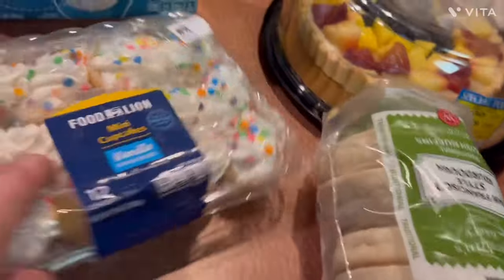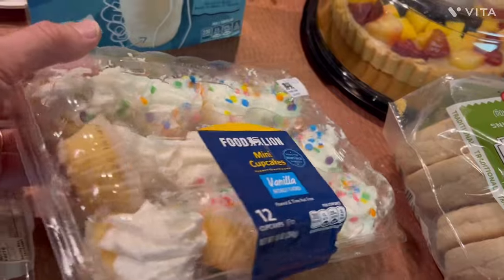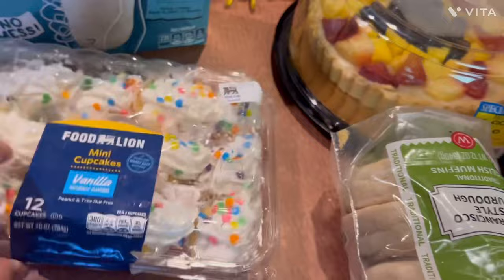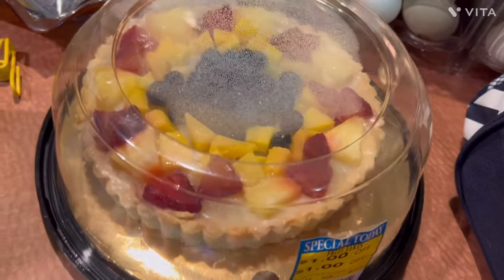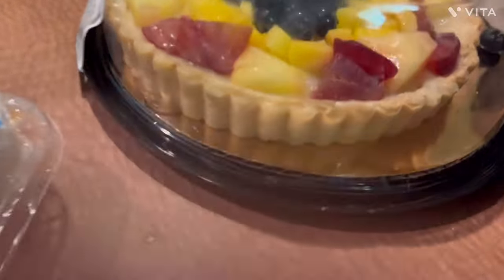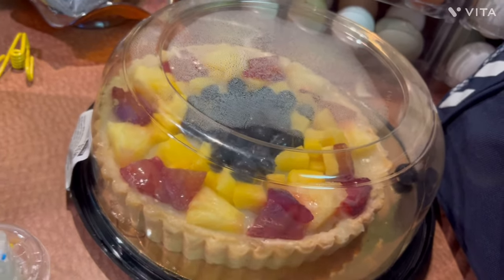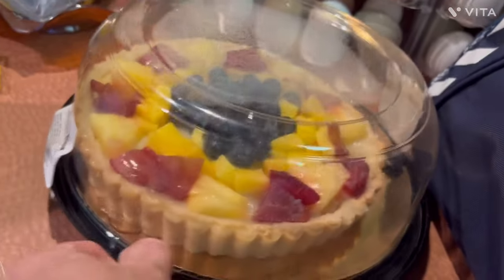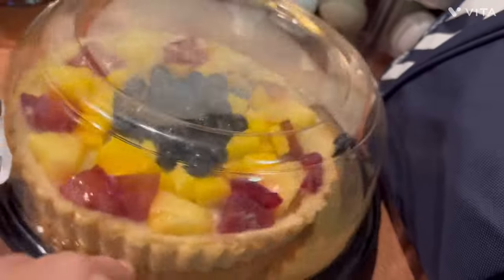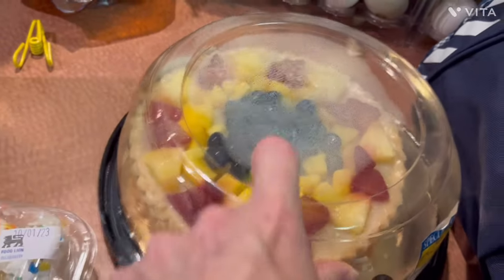For dessert, these are a little beat up, but my youngest daughter, she don't care. She loves little mini cupcakes. I saw those and thought about her instantly. This looked great to me. I have never in my life, in my 36 years, had a fruit tart. I have no clue what I'm getting myself into, but I love fruit, and it looks absolutely delicious. So I'm excited for that. I'll probably have a piece of that after dinner.